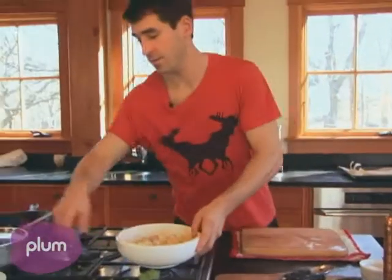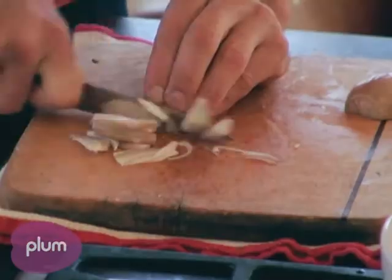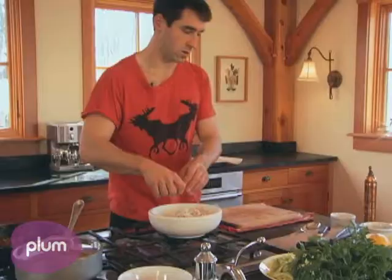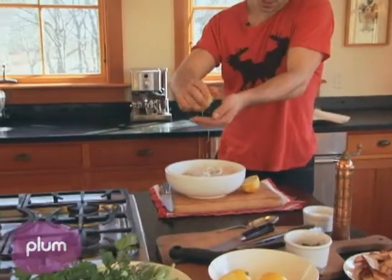Then take a shallot, clean it, and slice it on a bias. So we get these little slivers. They look nice, and they cook nice and fast. We'll add this to the mixture. You need about, I'd say, a shallot and a half. It's a good amount. You're gonna take the juice from 1 lemon, and I like to strain the seeds out with my fingers, like so.